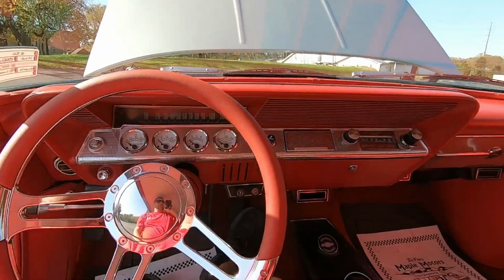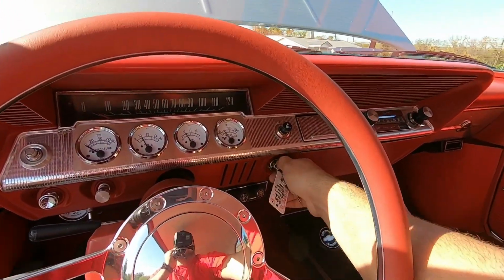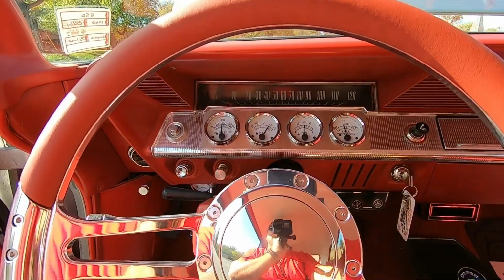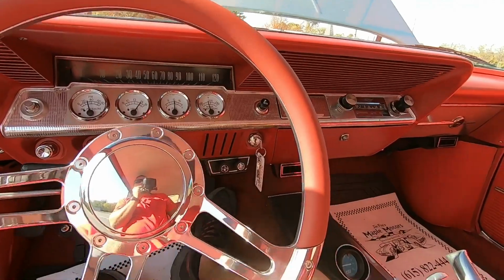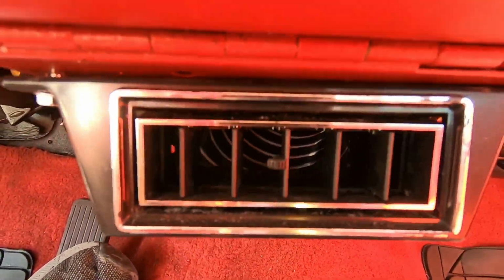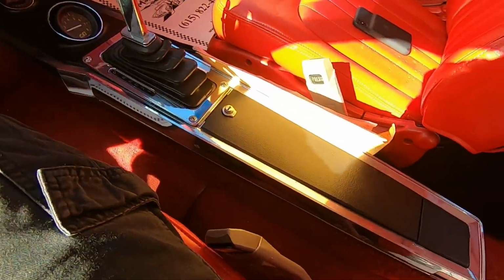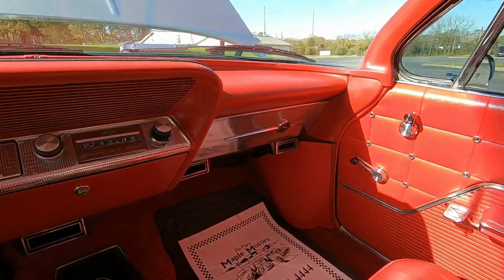All right. So here we go here. Let's go ahead and start her up. See, all the gauges come up. We got our oil pressure gauge, volts, fuel, and water temperature. AC does work. Here, pull down on the motor right now. It's blowing nice and hard. Got a tach right here with a very clean console. The radio does not work. I could not get it to cut on.